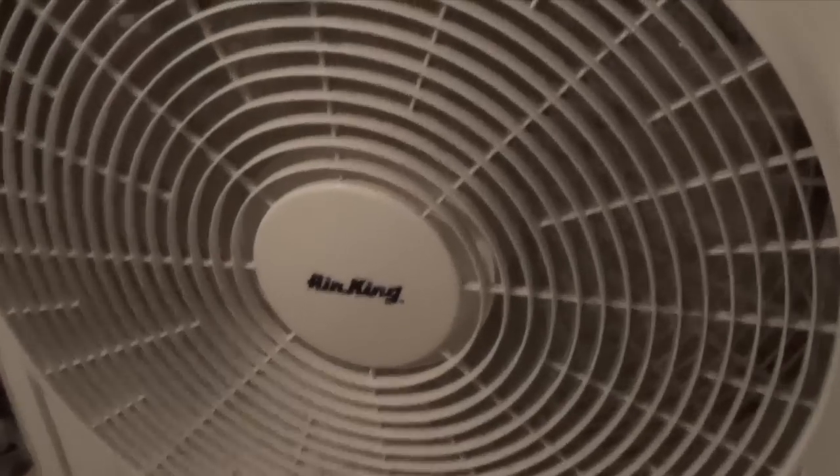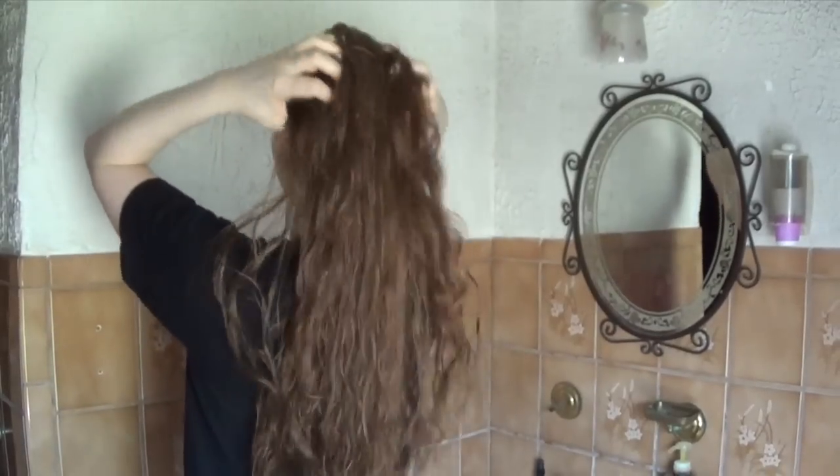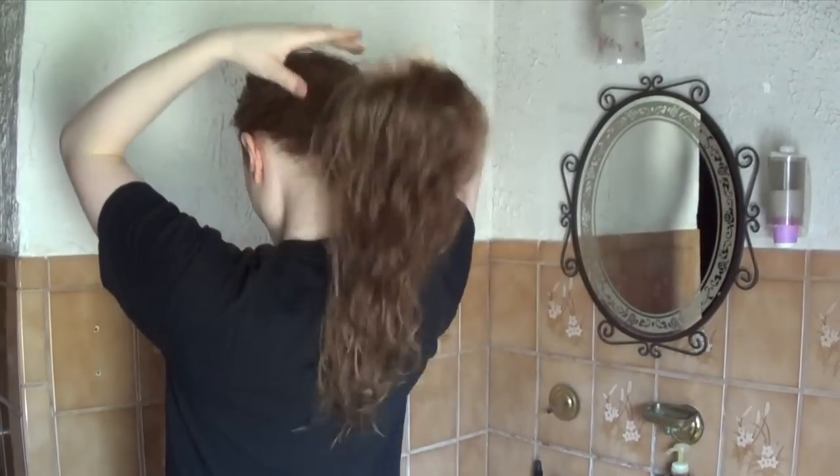Then I take the time to dry my hair in a less damaging way by using an electric fan. Sometimes I get impatient with that, so I just run my fingers through it and whip my hair back to make it dry faster.